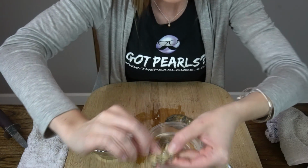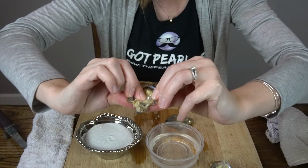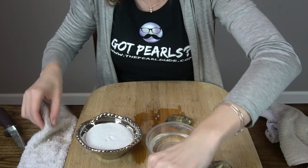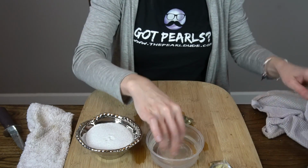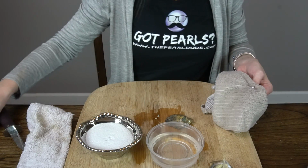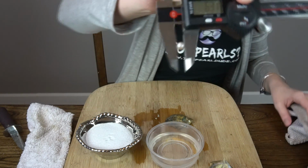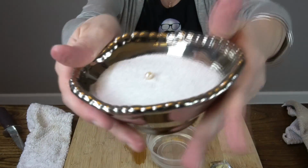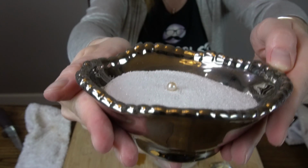Looks like a white. Really far in there. There we go. Yep. Very pretty. Looks like a nice true white to me, but I haven't seen it up too close yet. 6.31. Yep. There we go. That's a beautiful pearl. Very pretty.